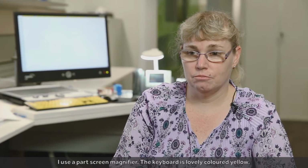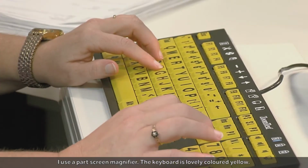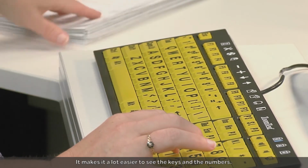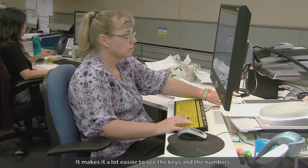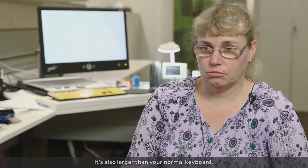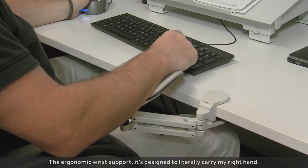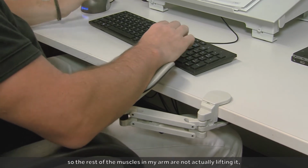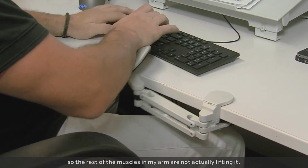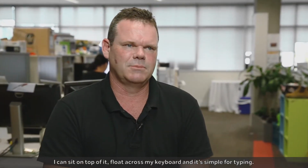I use a part screen magnifier. The keyboard is lovely coloured yellow, makes it a lot easier to see the keys and the numbers. It's also larger than your normal keyboard. The ergonomic wrist support is designed to literally carry my right hand, so the rest of the muscles in my arm are not actually lifting it. I can sit on top of it, float across the keyboard, and it's simple for typing.